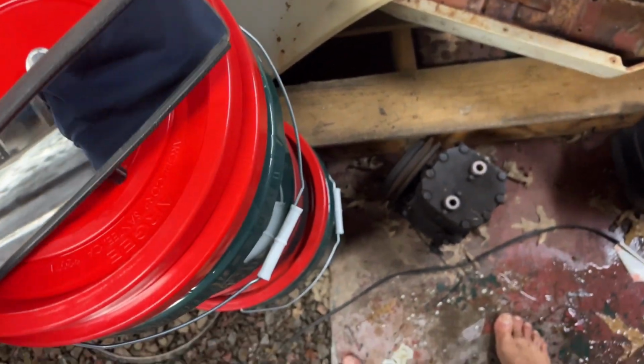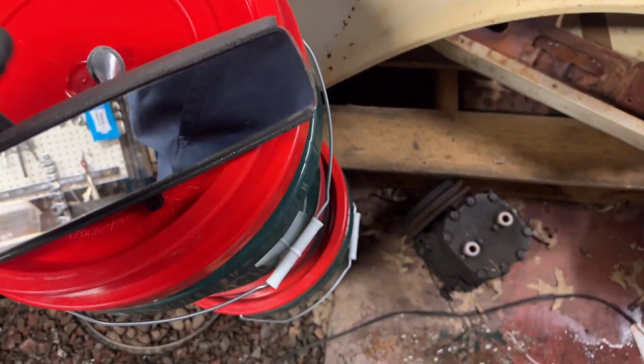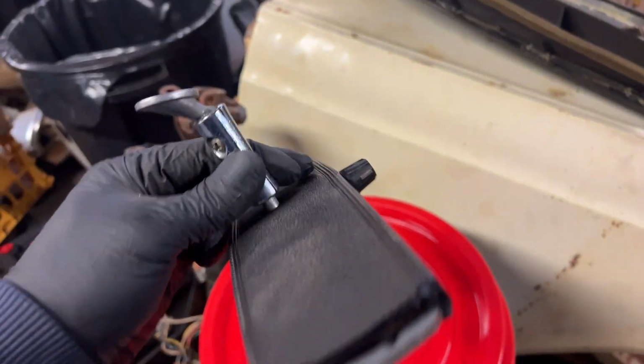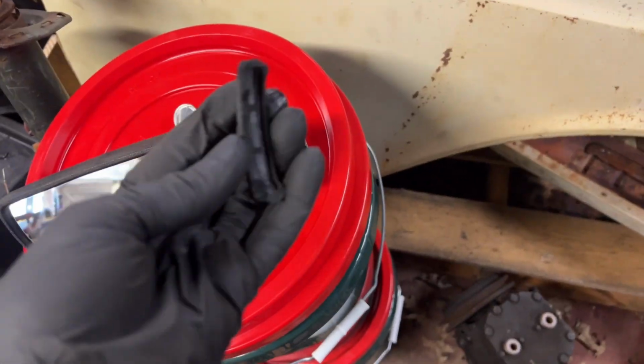I was surprised at the mirror though. Look how clean that thing is. It's not pitted at all. That's unusual. So I'm definitely going to be using this rearview mirror. I just got to get one of them little kits to glue that back to the windshield and something to glue that on.